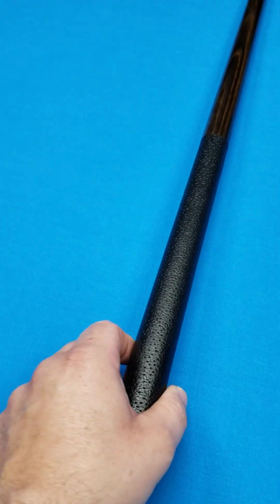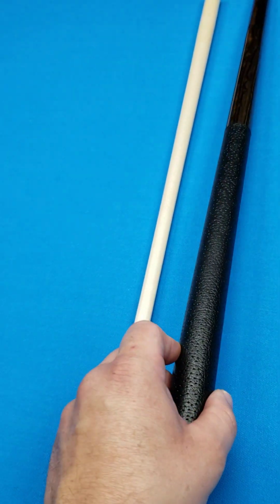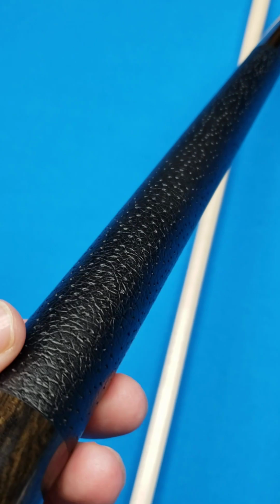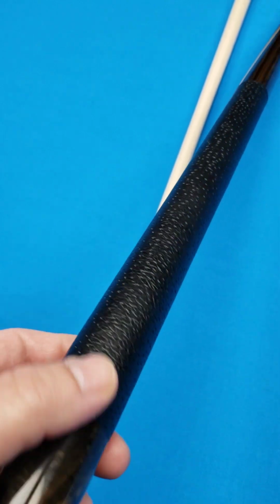The other neat thing about this cue, the wrap that's on it is a pigskin wrap, and it's some of the stuff that's really tough to find right now. Now, you can find pigskin, but this particular quality of it right here, I'll kind of zoom in a little bit so you can see. Rick said this is one of the last few pieces that he's got in the shop.